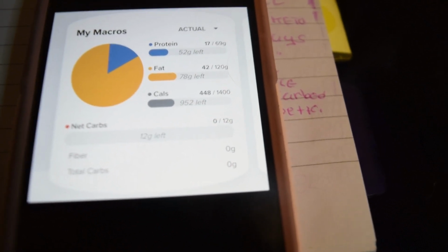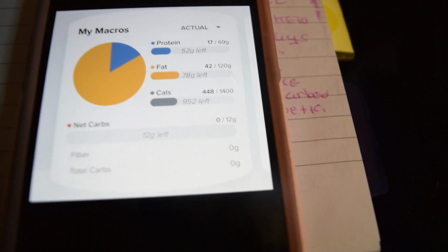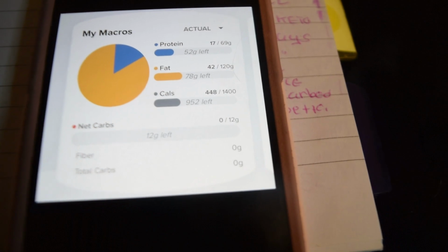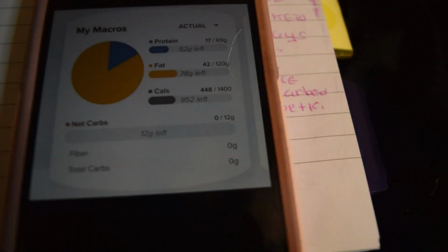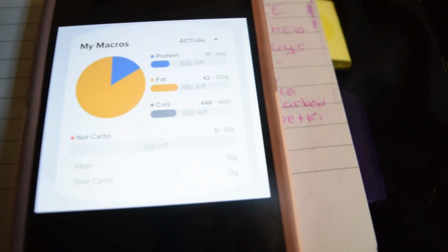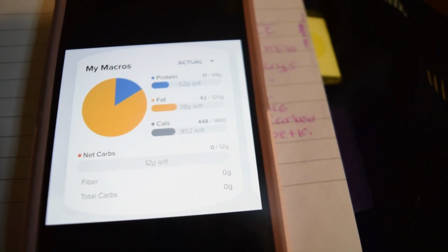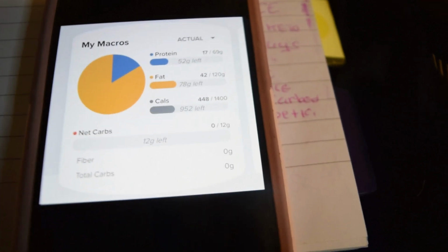So I had 42 grams of fat and about 17 grams of protein. So that's about 80% fat and less than 20% protein right there. So you want your meals to be no more than 20 grams of protein, and your fat is basically unlimited and your carbs are sparing.